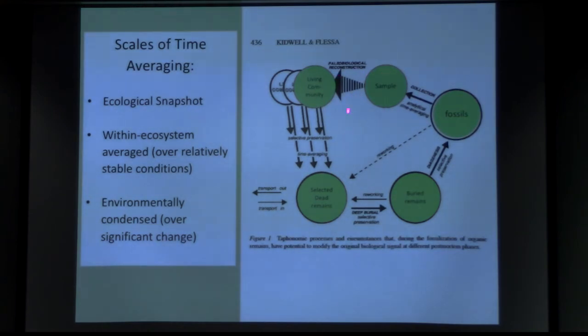But to get to that place, the living community is an integration of time of many communities, conceivably, that then you have selected dead stuff that gets preserved and may get transported out, may get reworked, and then eventually gets buried in the geologic record and then is subject to further influences of diagenesis until it's what we would call a fossil, and then we can collect it. So I like this. It's not a perfect analogy for biomarkers, but it's an important understanding to have as we think about what it is we're working with. It's the residue of a living community, and it's not one living community, but a time integration of many communities that we end up sampling.